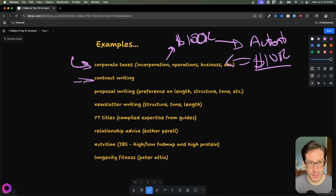The next one is contract writing. So maybe you have a GPT that helps you write contracts for deals that you're preparing for, or proposal writing. So this is actually another thing that I have another video on where I write proposals probably within 5 minutes instead of 3 to 5 hours. And they're all structured the same. They have really good high quality inputs, and they're also customized to each client based off of what the need is.